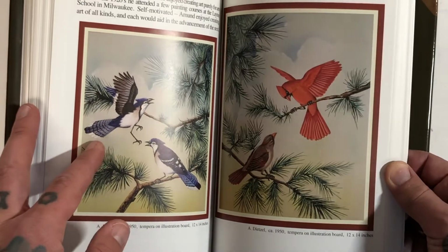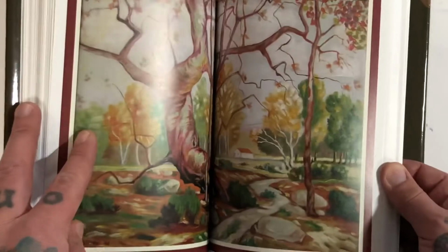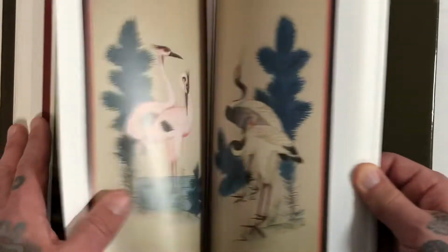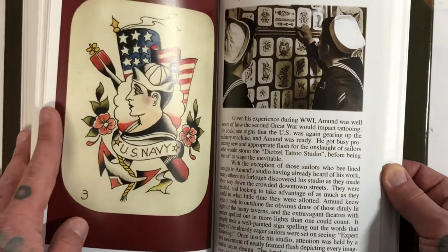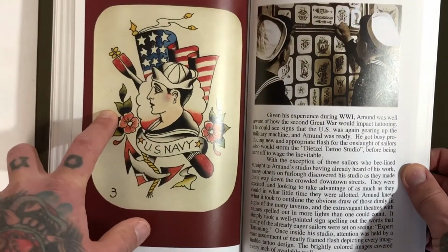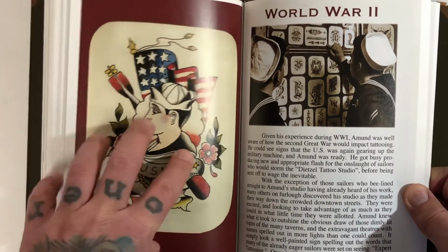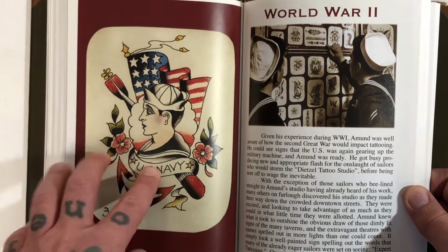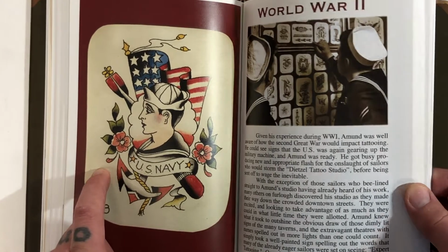Here we are in some of his detailed, fine art painting. I'm sure a lot of these early tattooers were doing a million other things just to make money. So now we're in the World War II era, and I think his work is going to change dramatically. It's all going to be military, war-based imagery, but it's done really cool. It's done in an interesting way that you don't see a lot of later people do as much.